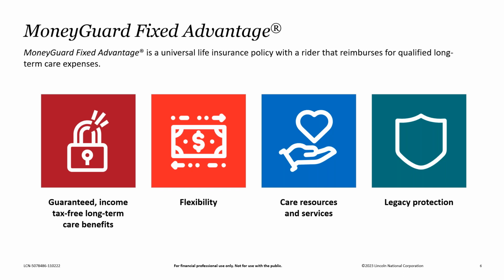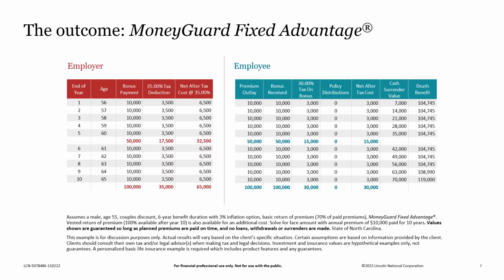So with that, let's jump to the next slide here and see what it looks like. So if we give to Kevin $10,000 for 10 years until say he retires, here's what it looks like. So on the left side, on the employer side, you can see that we get a nice deduction for certain extra payments that we're giving out. So we have a nice 35% deduction we're able to take each year when we make this payment to Kevin's policy. And on the right side, here's what it looks like from Kevin's perspective.